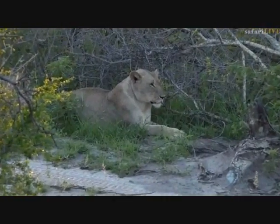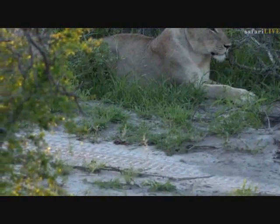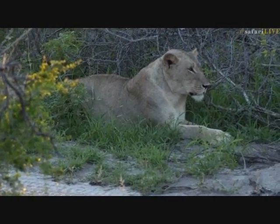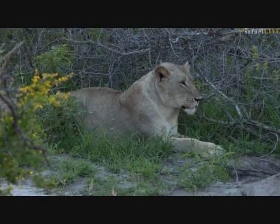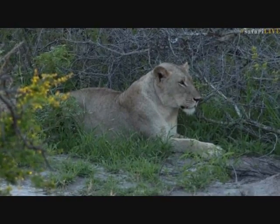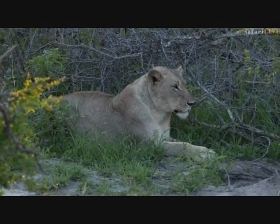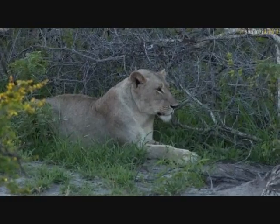And at the moment, I think we've got only 1 male and 3 females. And remember, the other notable thing about the Tsalala Pride is that one of the females has got no tail. And when I worked at Londolozi, of course, we knew her mother also had no tail. It wasn't genetic. They both just got unlucky, really.